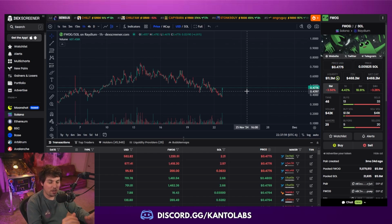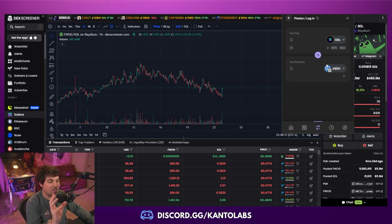But the issue that Phantom has is that it is not very customizable at all. The only thing that you can really adjust in here is your slippage, but you can't turn on MEV protection. You can't turn it on and off. You can't adjust your prio and your bribe.